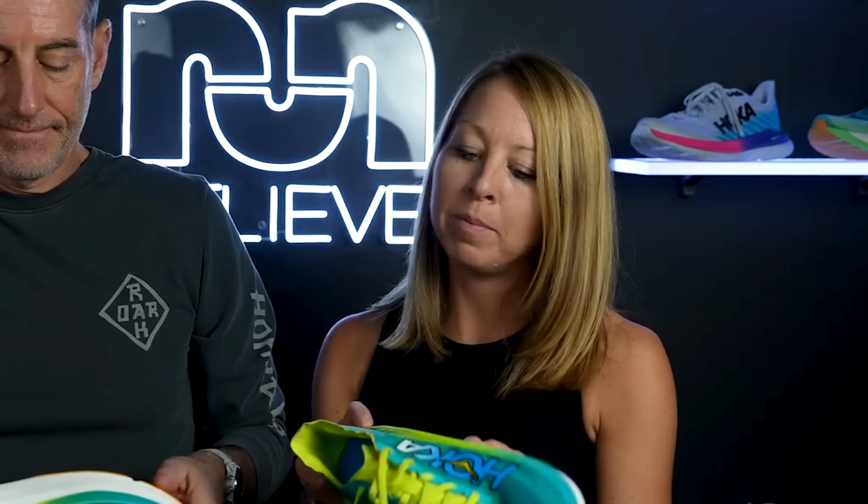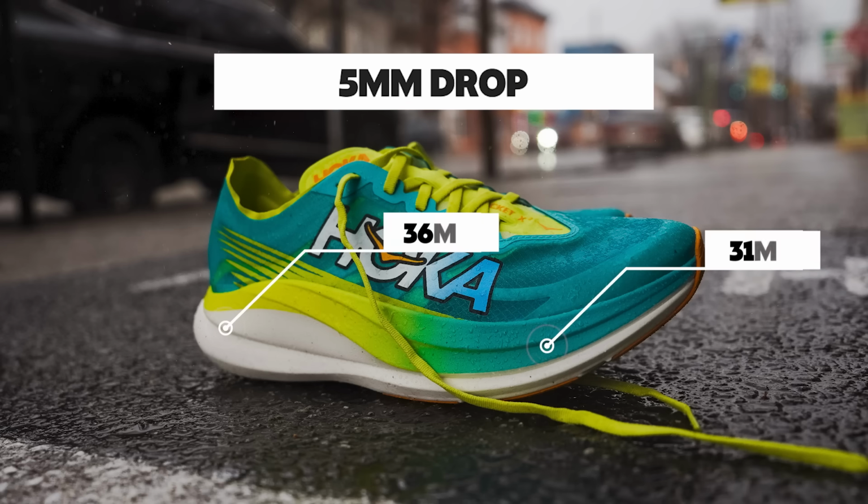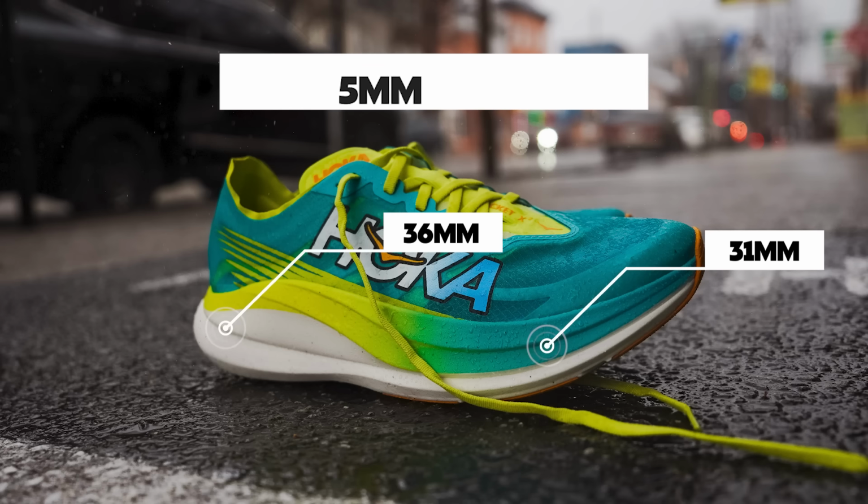Yeah, you're also gonna get a bit more stack here. So this one is 36 in the heel, 31 in the forefoot. So you're getting a bit more stack underfoot. And like Thomas said, there's also a carbon fiber plate sandwiched in there. So you really get that bounce and pop from that combination.